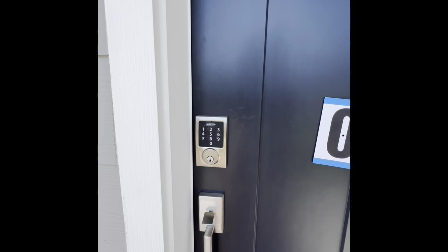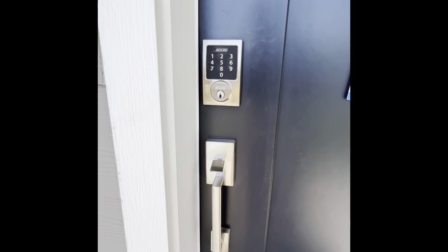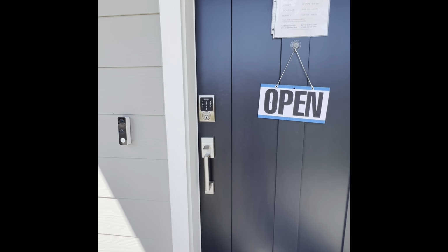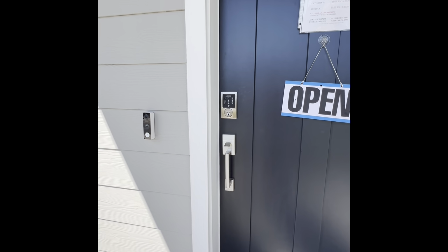Then we have our coded entry. This is a Schlage keyless entry. You can still use a key, but you'll have a code, and you can assign multiple codes. You can also open and close the door remotely from your phone if you'd like.